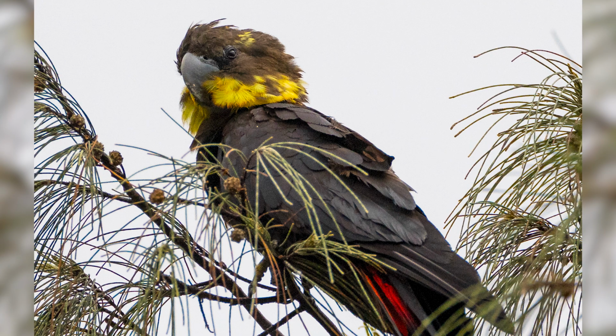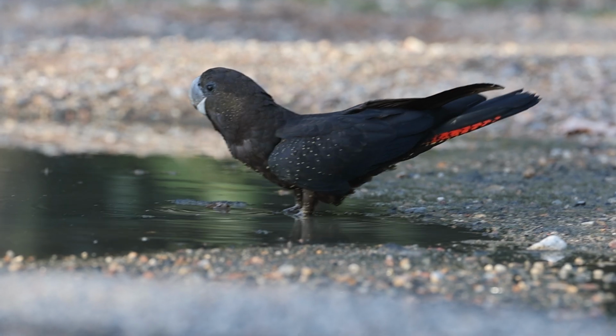Adult male glossy black-cockatoos don't have yellow on their face. Juvenile birds still have some yellow, whether they're male or female. Males will lose their yellow as they become adult males, and females will hold on to their yellow markings. The important thing with glossies is to also identify their tail panels.